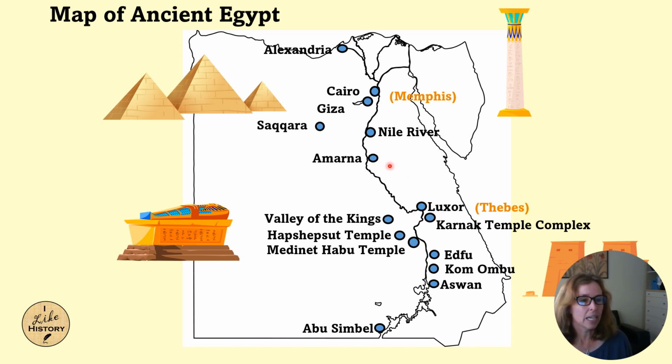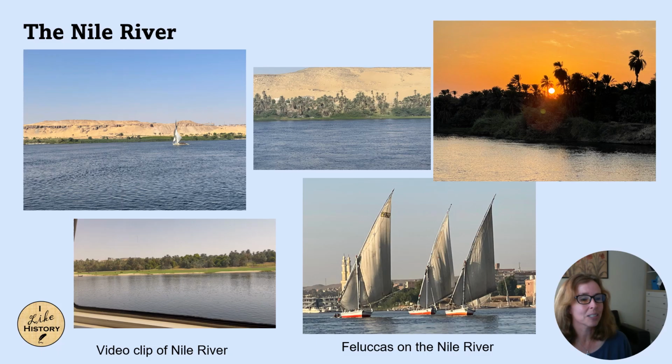And then you head down to Luxor, which used to be called Thebes, essentially. It was the ancient city of Thebes, and it was a location where there were many pharaohs and many places where they were buried and honored. So I will just highlight these four places in Luxor: the Valley of the Kings, the mortuary temple of Hatshepsut, the mortuary temple of Medinet Habu or Ramses III, and the Karnak Temple Complex. So let's take a look.